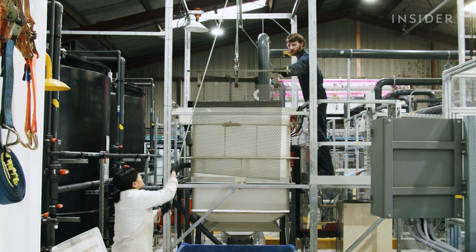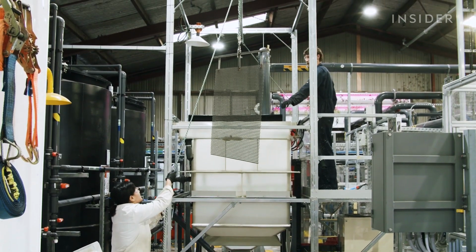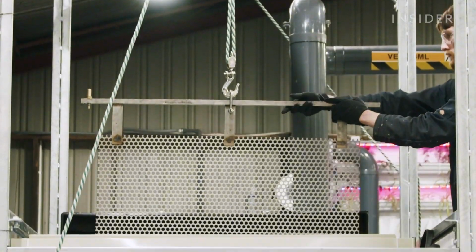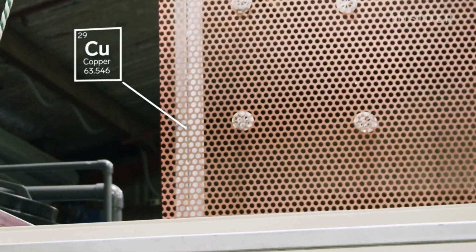Mint uses electricity to pull out the copper. We simply put that through a series of plates that have electric current flowing through them, and that plates out the copper from solution.